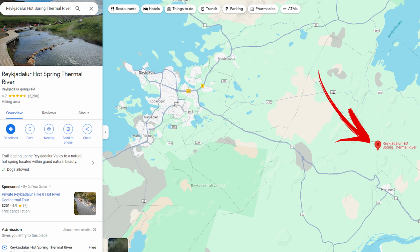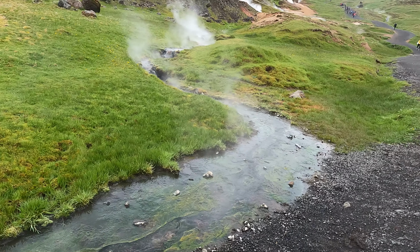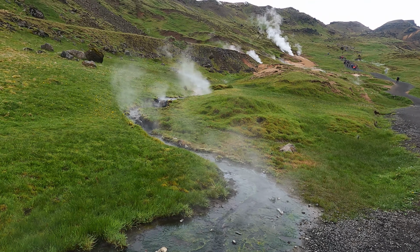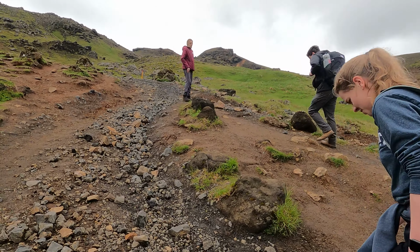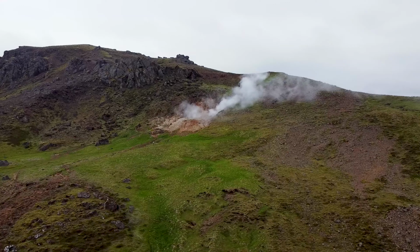Day 4 started in the Reykjadalur hot spring. The hike is 3 kilometers or about 45 to 60 minutes one way. And along the way, you get to see the most beautiful landscape that Iceland has to offer.